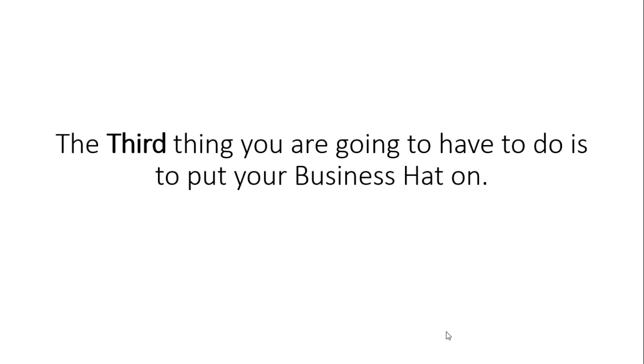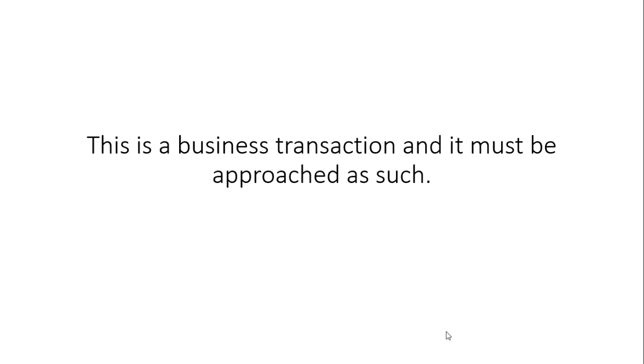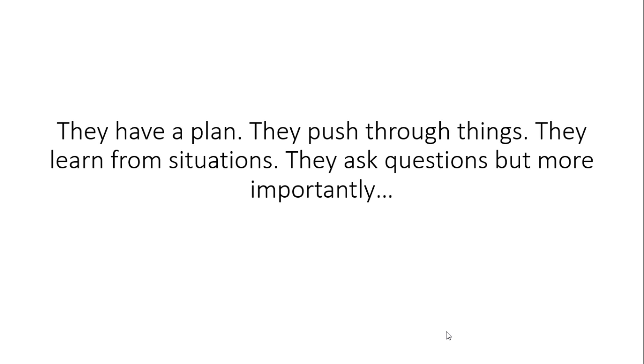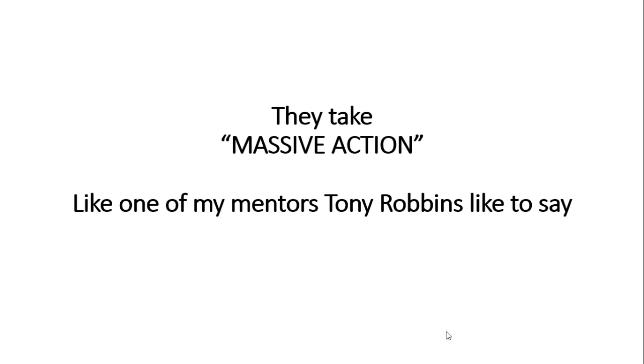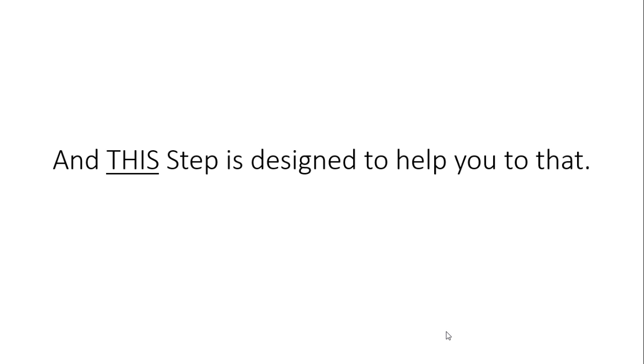The third thing you are going to have to do is to put your business hat on. If you don't have one, borrow one. Seriously, this is a business transaction and it must be approached as such. Homeowners who end up selling look for solutions. They have a plan. They push through things. They learn from situations. They ask questions, but more importantly, they take action. They take massive action. This is just like one of my mentors, Tony Robbins, likes to say. That's how you get results you want. These steps are designed to help you do exactly that.